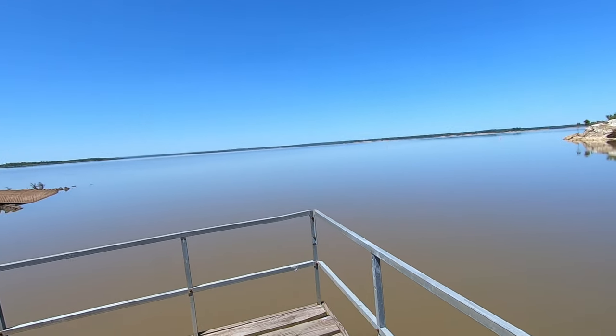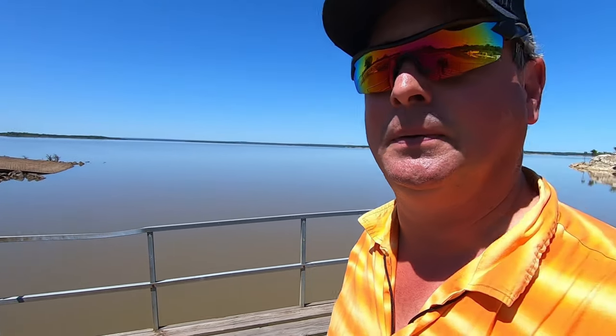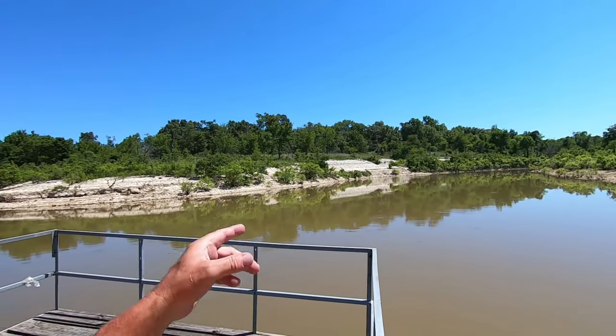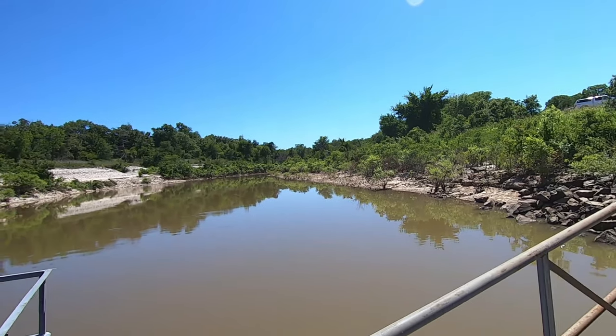Hugo Lake, Kiamichi Park. Here again, I find myself really craving a watercraft. Let's go see some more stuff.